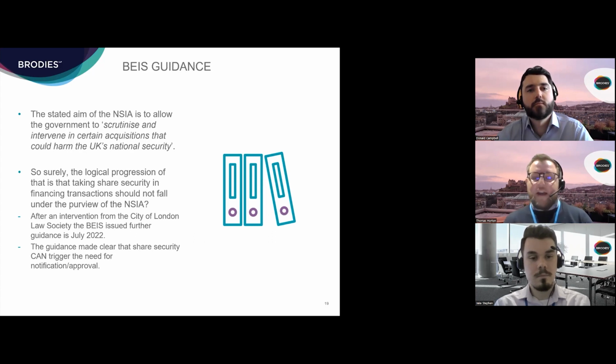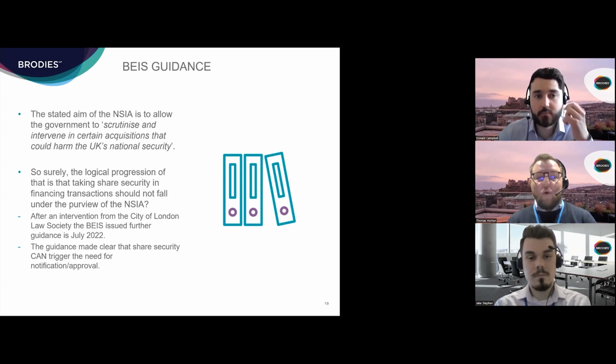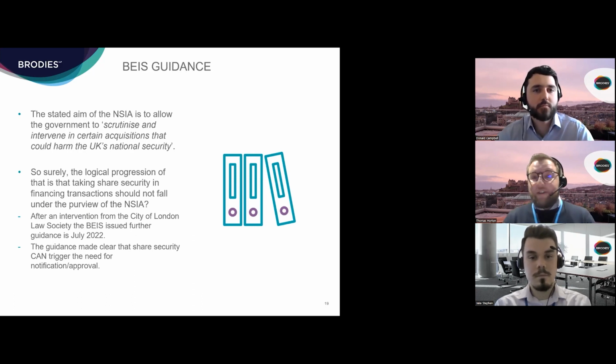But what the guidance did go on to state specifically is that the creation of a share pledge over shares in a qualifying entity of a specified description under Scots law, where title to the shares is transferred to the secured lender or its nominee, would require prior notification and clearance from the government. So it's pretty clear from the guidance that the Act does apply to Scots law share security, and so something that Scottish lawyers, as well as lawyers south of the border, need to be very aware of when entering into financing transactions.